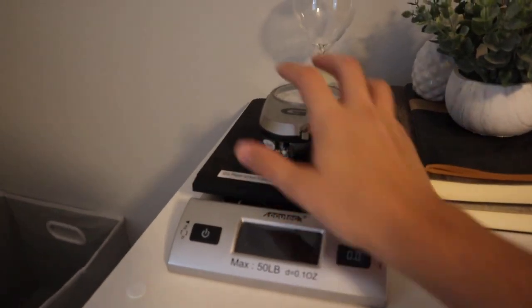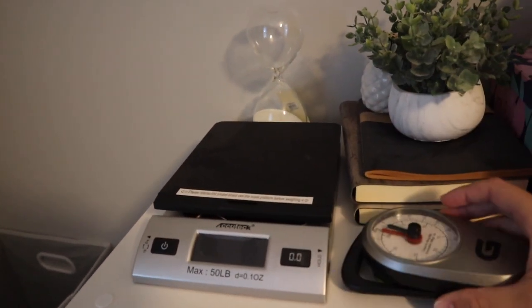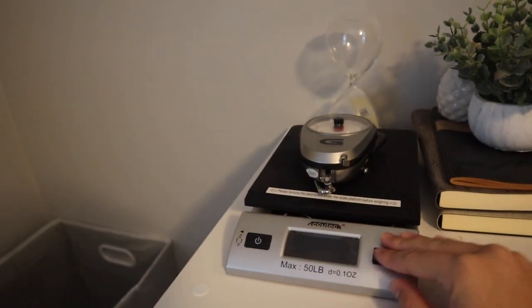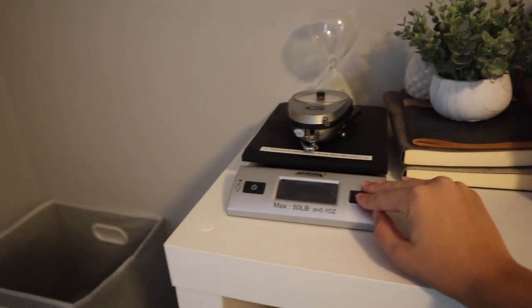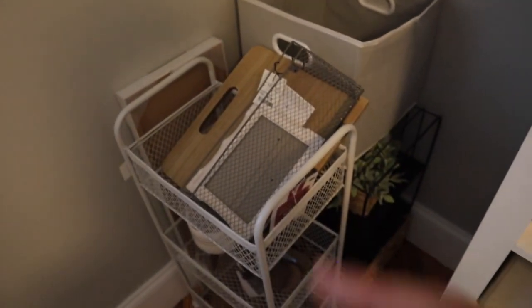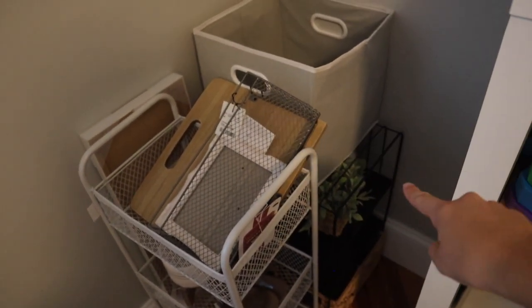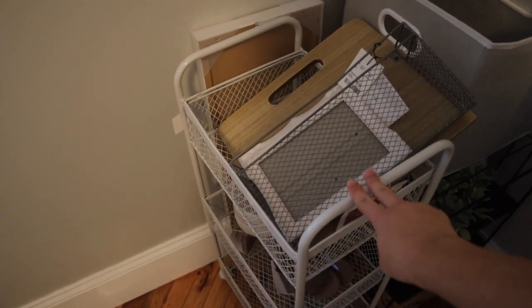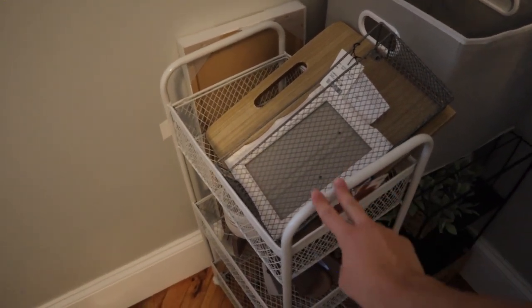I have my scale here that I use. This needs to be put somewhere else. This is a luggage scale, but it just kind of got set there for now. But I do use this scale for weighing my packages, so I have that here. And then in the corner here, I have decor that still needs to be hung on the wall, and then this is all stuff I'm going to return because I did not need to use it for my office, so I'm going to be returning that.